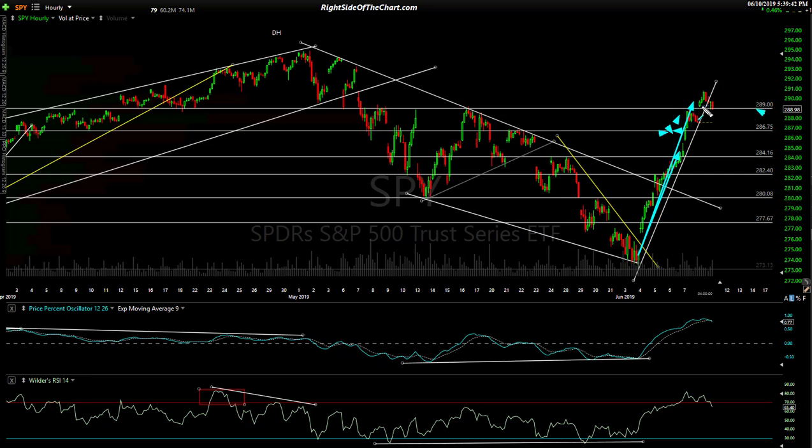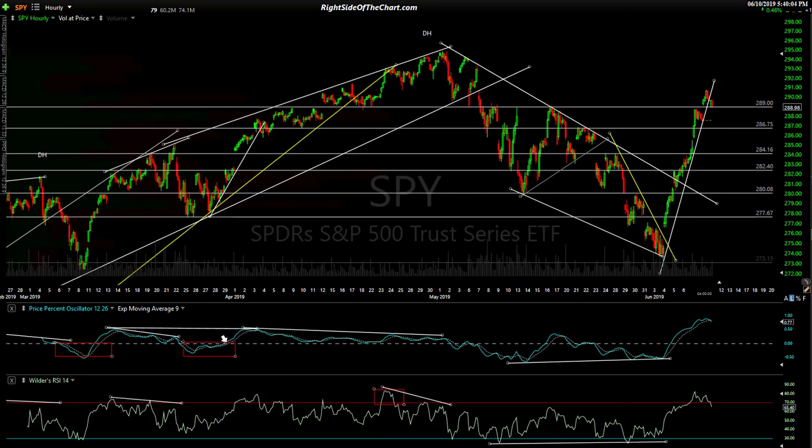So today, once we went above 289 and the comparable level we'll get to on QQQ, I am not adding, but I'm not stopping out yet either. Those levels will be covered in a minute, but I will add if we start to move lower tomorrow, confirming the false breakout and everything else there. So that's the hourly chart of SPY.